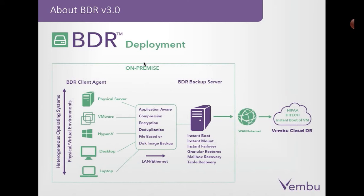A little bit further details into Vembu BDR. Vembu Backup and Disaster Recovery, the unique value proposition for this product is it is one product that functions across all of your environments. So whether you have a physical server running across heterogeneous operating systems, so let's say you have Linux servers, a Windows server, a desktop, or a laptop, or you have servers running on virtualized environments like VMware, Hyper-V, or Xen, Vembu BDR gives you the option to back up all of these different environments and make sure they all come under a common backup policy of your organization, with an ability to perform instant boot or instant failover on the local BDR server in the event of a disaster.